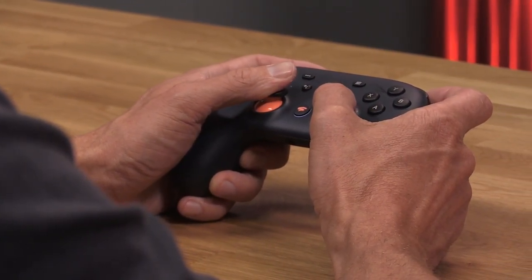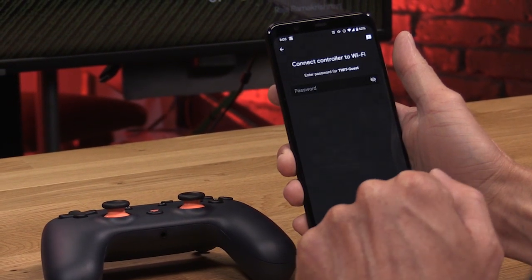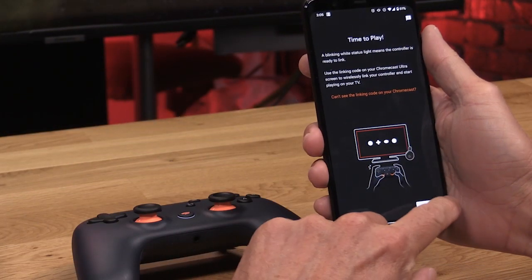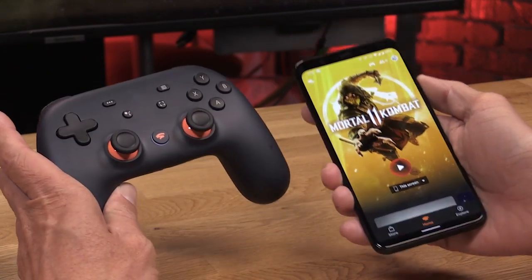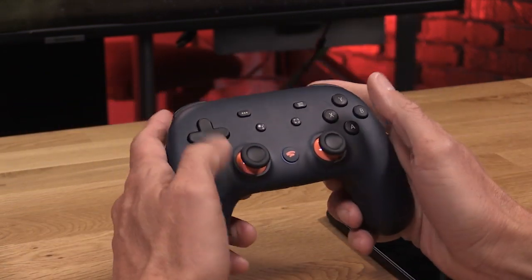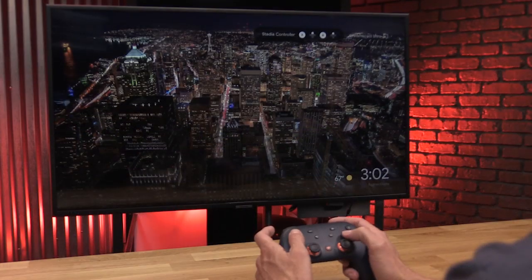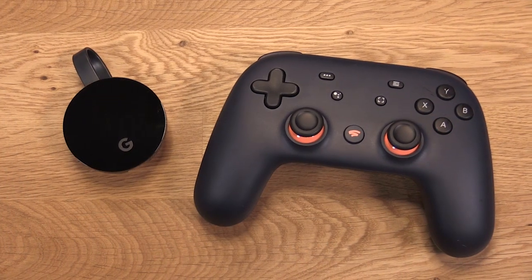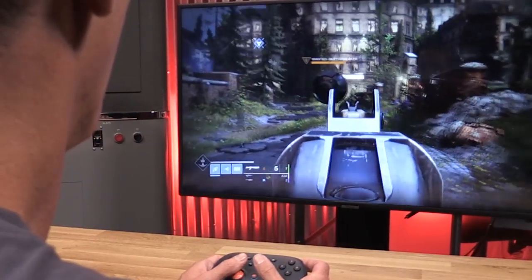Another unique feature of this controller is that it connects to the internet via Wi-Fi directly. Okay, so this isn't like Bluetooth to the Chromecast. This is actually reaching out via Wi-Fi to the internet, and they do that to cut down even further on latency. So that does improve things somewhat. For this preview that I did, the Stadia controller actually operates in wireless mode only when it's connected to the Chromecast Ultra.